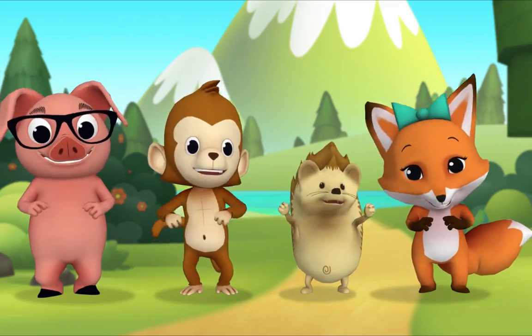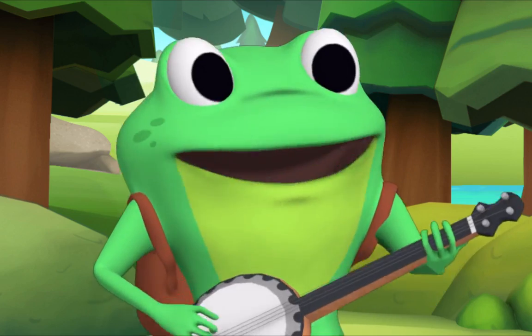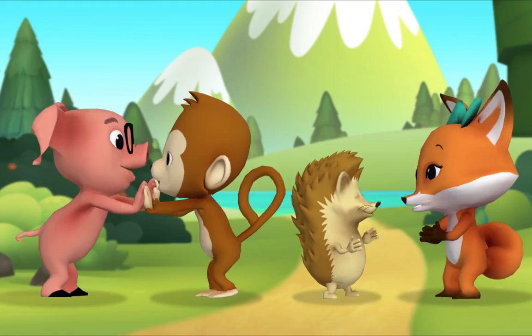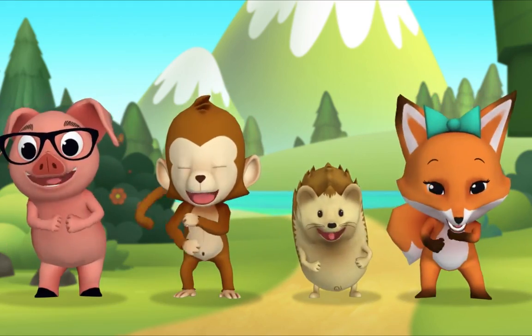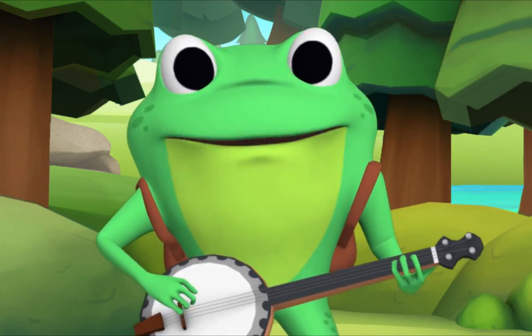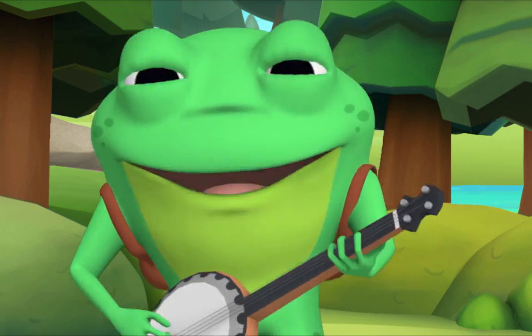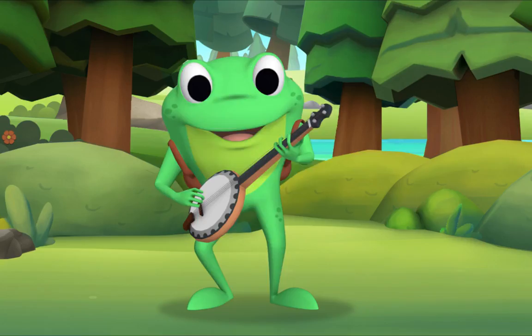This old man, he played three. He played knick-knack on my knee with a knick-knack paddywhack, give the dog a bone. This old man came rolling home. Great singing, everyone! Now what number is after three? Four! Yes! Here we go!